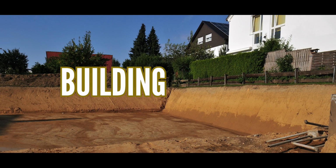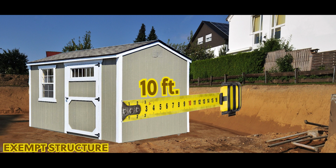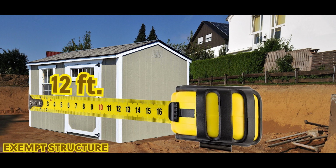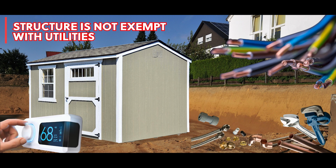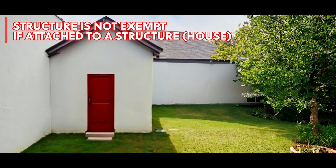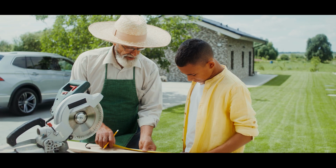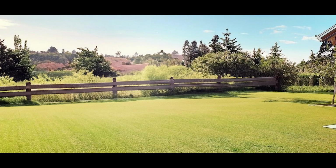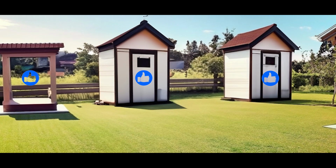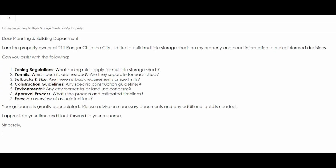Now let's dive into these exemptions. The code exempts single-story accessory structures that do not exceed 120 square feet with no utilities, and providing it is not attached to any structure. Now it is worth mentioning that this exemption does not explicitly prohibit the construction of multiple 120 square feet structures on a property. However, check with the local planning department and confirm with the building department.